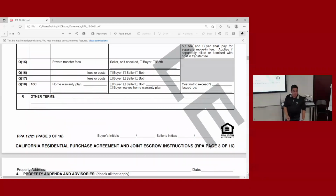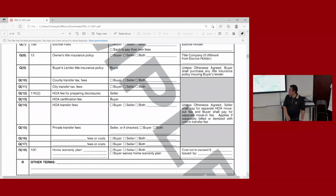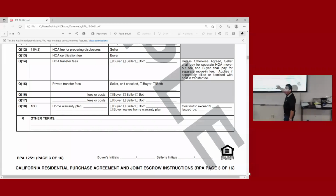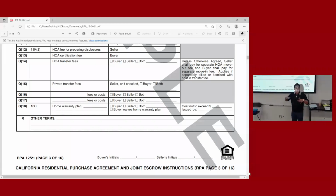We got 16 pages now? Don't worry, it's very easy. 16 pages now. Don't worry, it goes a lot faster. You'll get a break here for coffee soon. So the first 3 pages are generally where you're gonna be playing much.